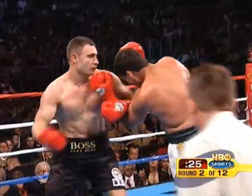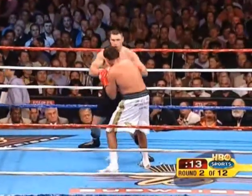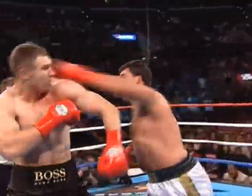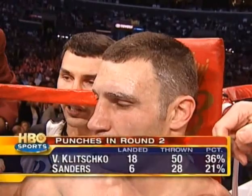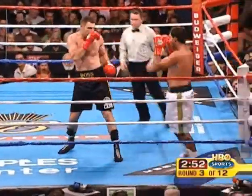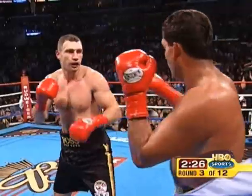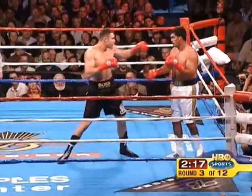Out here, the reach advantage comes into play for Klitschko, Sanders not doing much in round 2. Seemingly just waiting for the home run. Doing depends on one punch. And Sanders had round 2. Klitschko with an 18-6 edge and connects according to more and more. Sanders looks like the journeyman Corrie Sanders.